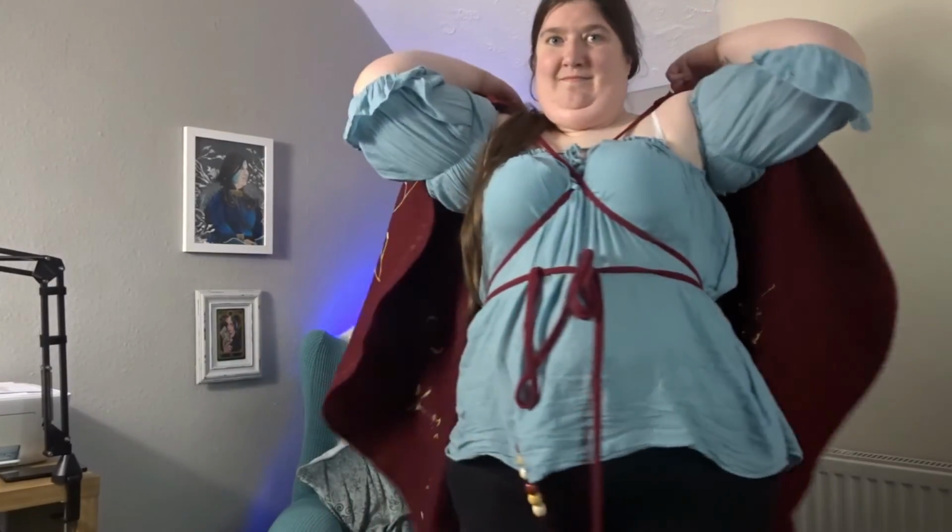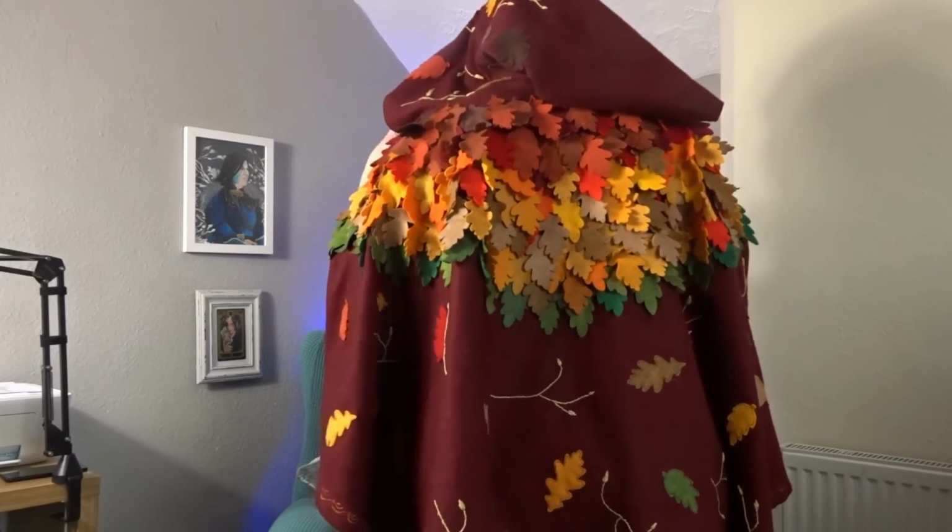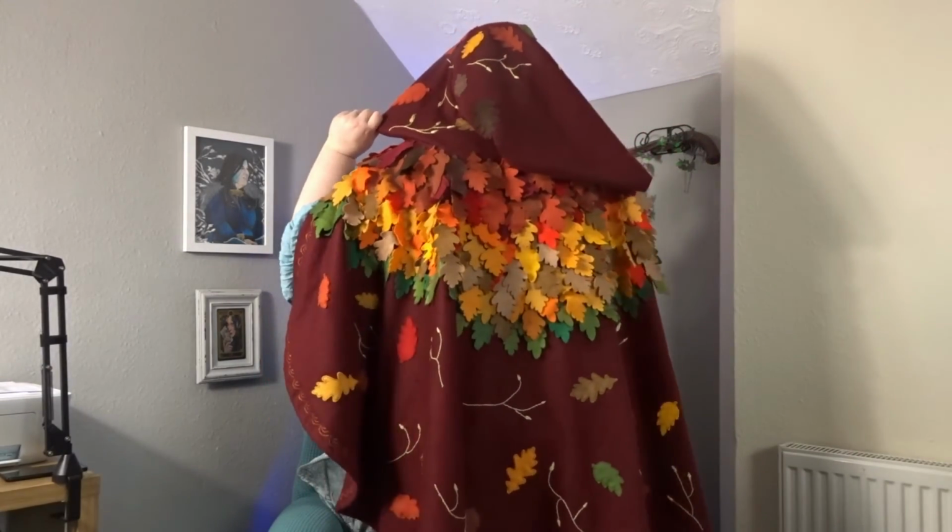And I think it looks all right. I think I have done an okay job, all things considered. I mean, look at it. I think it looks great. It's quite cute. I think it really brings out the autumn theme that I really wanted. And I love the tie going around the waist. I think it looks elegant and interesting, and it will look wonderful with a corset and a billowy skirt. So yeah, I'm quite happy with what I've done.